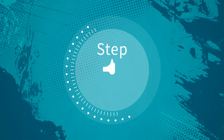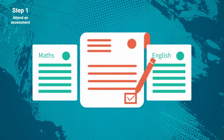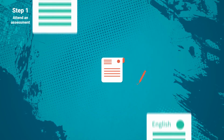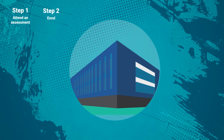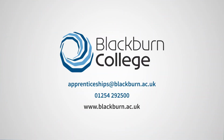Step 1. Attend an assessment at Blackburn College. Don't forget to bring your certificates with you so we can check your maths and English qualifications. You need to pass your initial assessments to progress onto your apprenticeship journey. Step 2. After a successful assessment, all you have to do is enroll at Blackburn College and then start your apprenticeship.